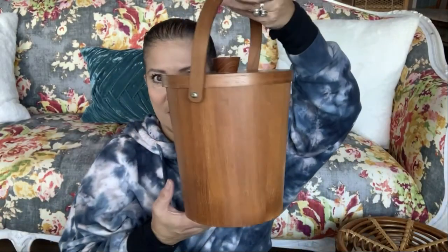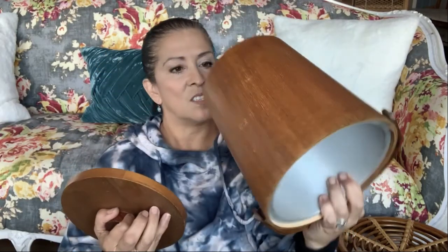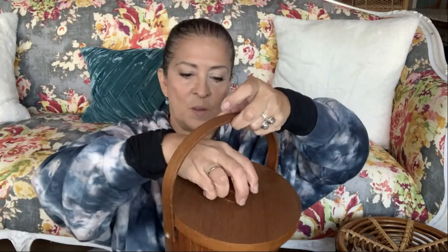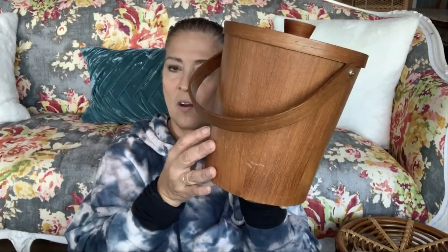So first up, I got this teak ice bucket. And I mean, is this just so cool? This was made in Japan, actually. It looks really Danish, but it's made in Japan. I just think it would be an amazing accessory for a bar cart or a bar.